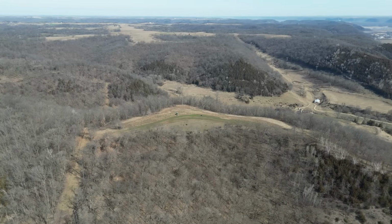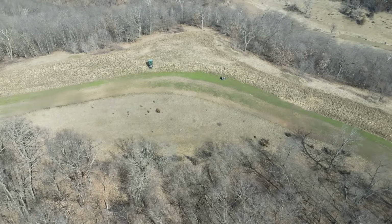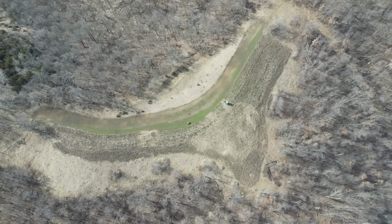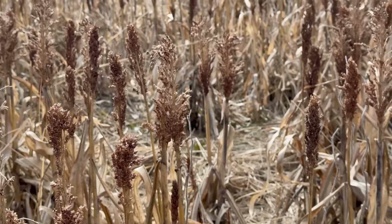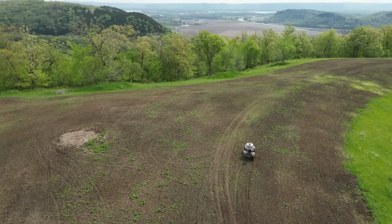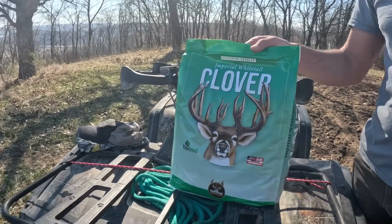We'll start here. We're on top of the ridge. This should be one of the, I would say, more critical plots on the whole farm because it's just surrounded by habitat, very isolated. We had corn and sorghum and pumpkins, beans, clover, Whitetail Institute whitetail clover. We had their winter greens planted up here.